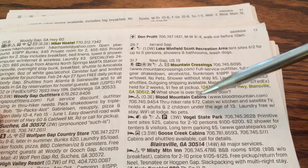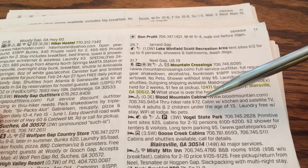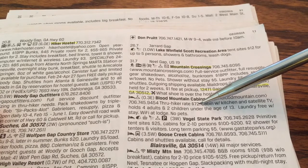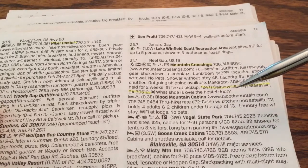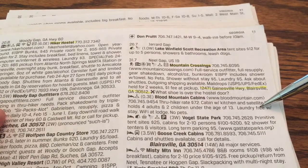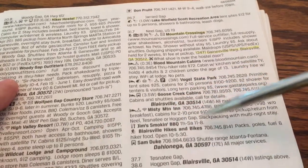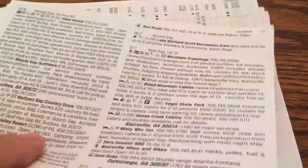Now here's the Blood Cabins where I stayed. They normally run about $100 a night, but the hiker rate is $72. And if you put 4 people in there, that's pretty cheap. And not only is laundry free, but they'll actually do your laundry for you. You just give it to them and they'll take care of it. Here's a state park, so here's all the stuff that's happening. Here's some information for Dahlonega.